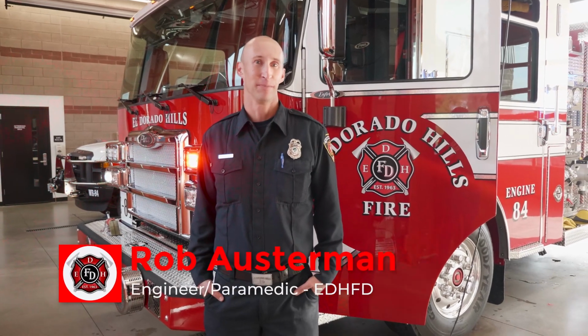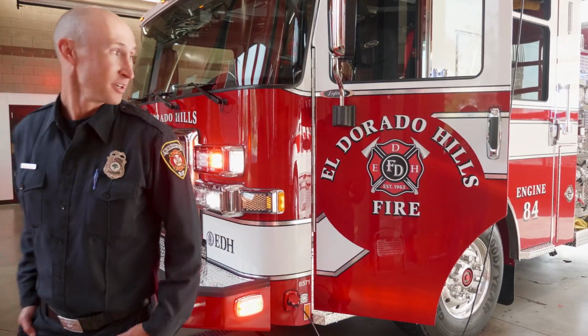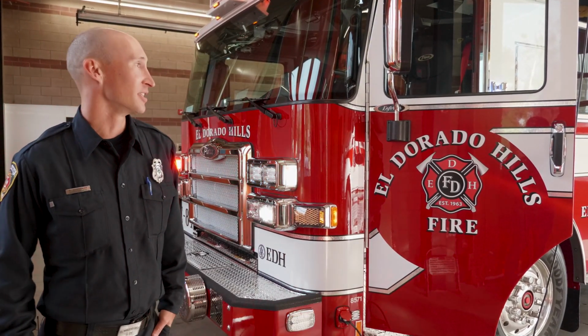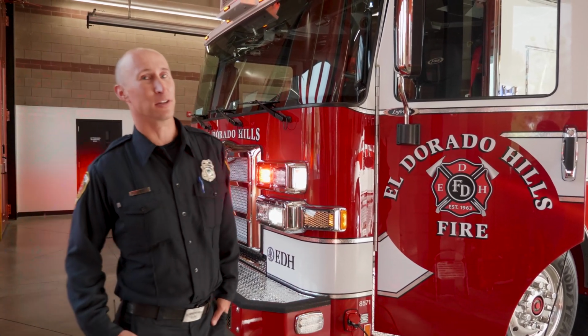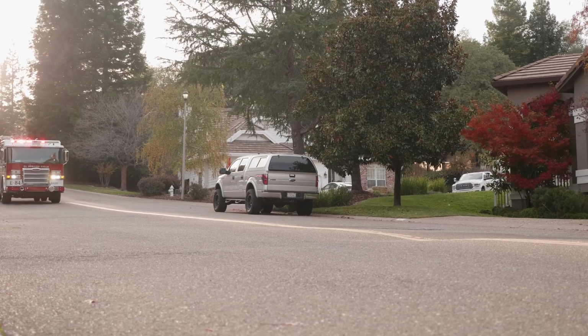Hi, I'm Engineer Rob. I'm here to walk you through some of the features of our new engine. So over here, our new engine. It is a 2020 Pierce Enforcer. Amazing machine. It is going to provide us with a lot of capabilities for the years to come. It is about 10.5 feet tall. I know it may not look like that from right here, but on the other side you'll see. It's about 30 feet long, and it's about 23 tons, which is about 46,000 pounds. So it's pretty heavy going down the road.